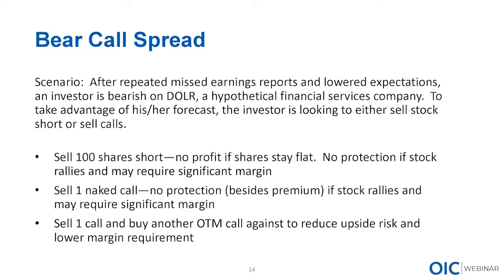To protect ourselves on the upside, we're still interested in selling that call because we have that bearish outlook and we want to generate income, but we don't want to do so without protection. So what we may choose to do is sell that call, but also buy another out-of-the-money call against it in order to reduce that upside risk. It's also going to reduce our margin requirement. When it comes to margin, and we'll talk about that a little bit later, margin requirements are going to vary from trading firm to trading firm and from account to account, so you'll definitely want to discuss the margin policy with your broker.